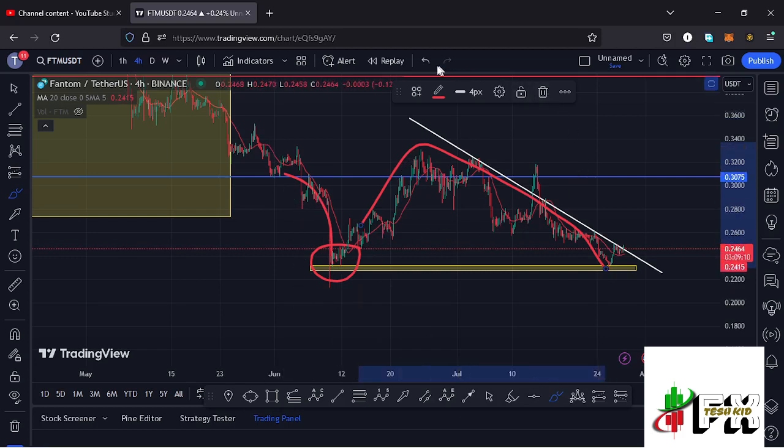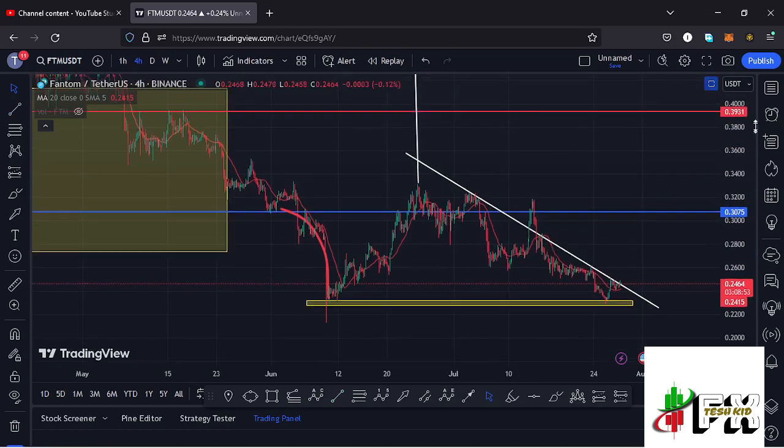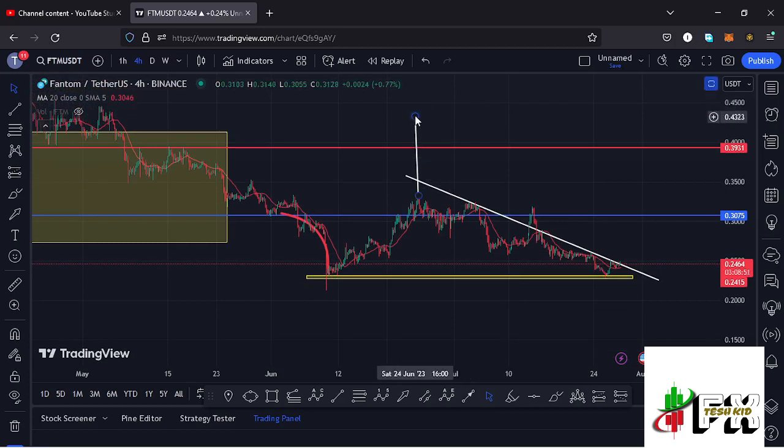As a result of these breakdown moves, we have now seen the formation of a double bottom, which is a chart pattern that breaks to the upper side, having the minimum target areas for the breakout being given by the height between the neckline and the bottoms. And we can get that height and then place it above the neckline, giving me a minimum target area to the upper side once you see the breakout at around the $0.4345 mark. And that is the minimum that we can expect Fantom to do once we see that massive breakout to the upper side.